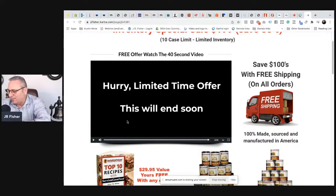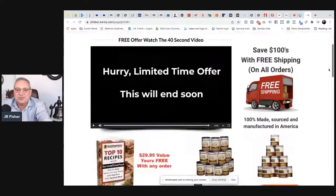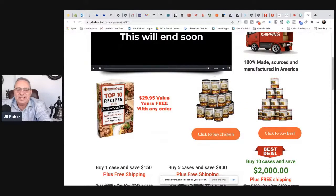Okay, guys, you see how that works now? The funny thing about survival food is, okay, I got this can of meat. What the heck am I going to do with it? Well, I'm supplying them this recipe book, right? Because I know that is one of the big problems, they don't know what to do with it. How do they make meals out of it? Well, this gives them all the recipes.